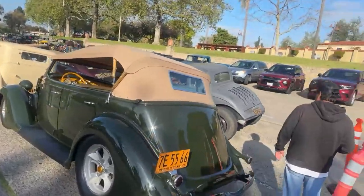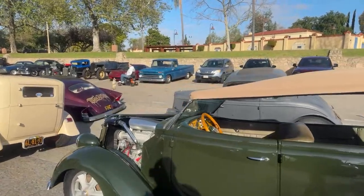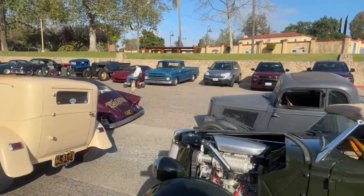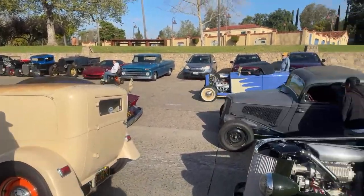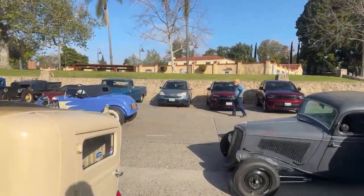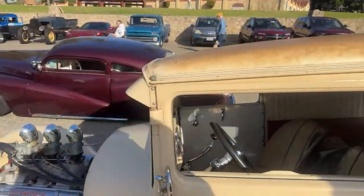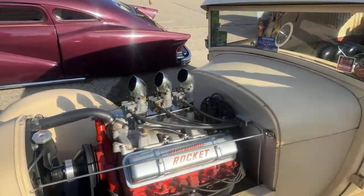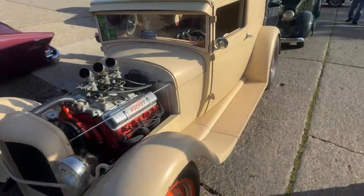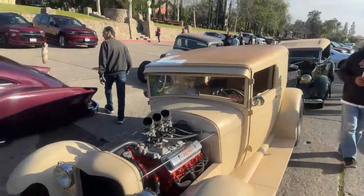Here's 36 Phaeton. We're gonna walk through this way. The sun is in our favor this way. Oh, there's a Hemi in that one. This should be a panel as opposed to. Oh, we got the Oldsmobile Rocket. The triple Stromberg 97s. Oh, it's a two-door, but it's actually a panel.